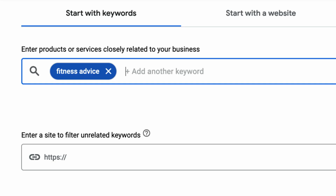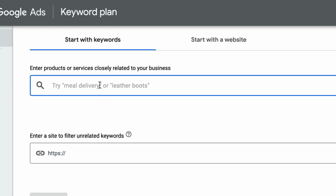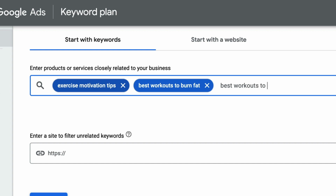Using fitness advice as an example, a long-tail keyword strategy would be a string of words that you put into the search bar to find specific information. And if you think about it, people probably aren't going to be searching for general fitness advice anyway. They'll be looking for advice about specific fitness topics, such as exercise motivation tips, or best workouts to burn fat, best workouts to burn belly fat.